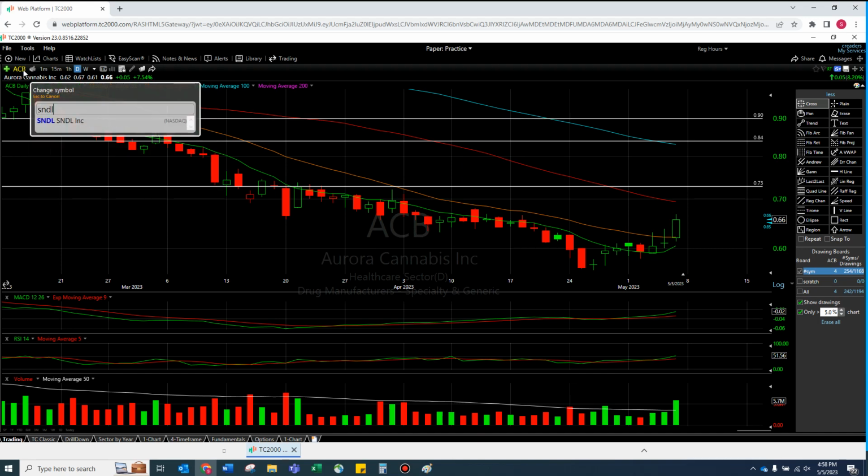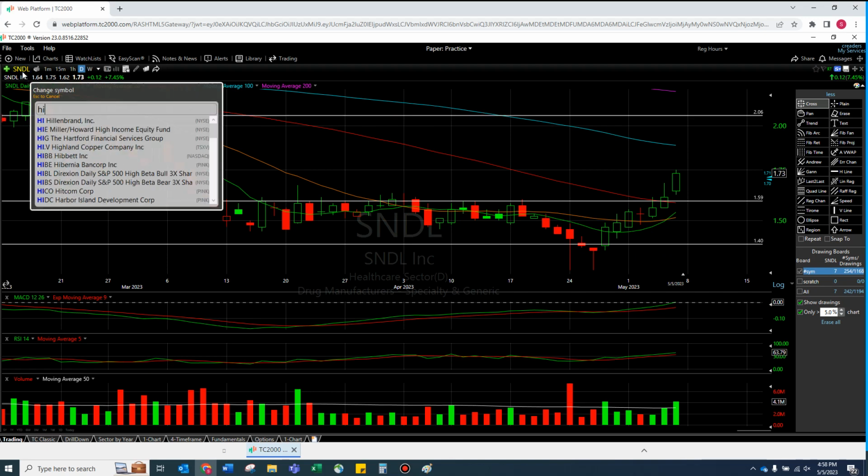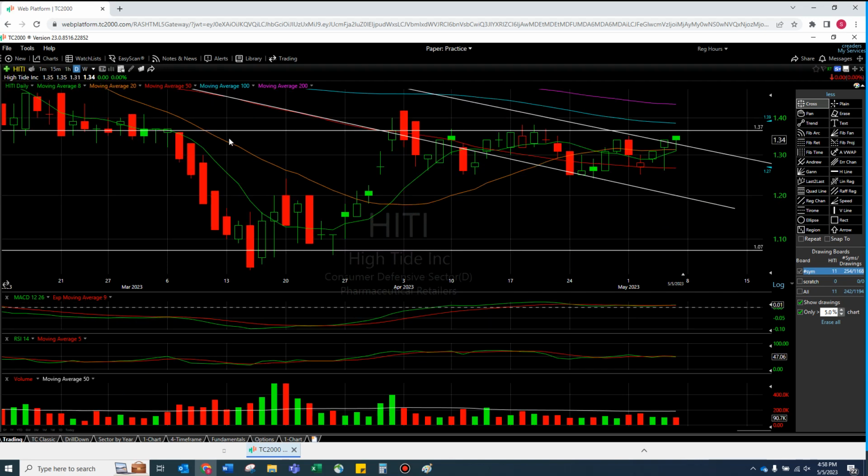And obviously, we just saw Sundial, right? Pretty hard up. That said, look, High Tide hasn't been as hard a downtrend as the others, right? Because really, since April, this thing's been holding pretty well. A little bit of a scare right here, but pretty much horizontal. I think the fact that the rest did a pretty big curve up was maybe just a little bit of compensation for the fact that they weren't horizontal like this. Just my theory.